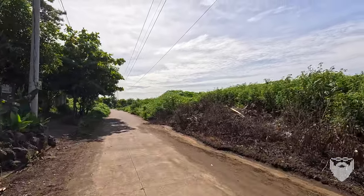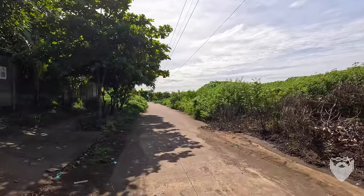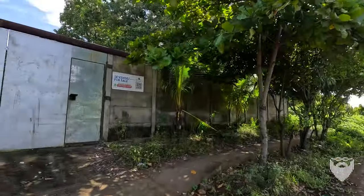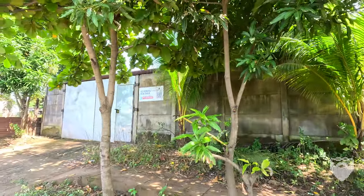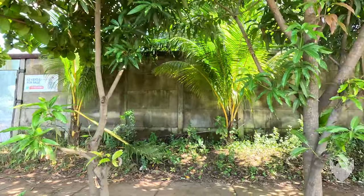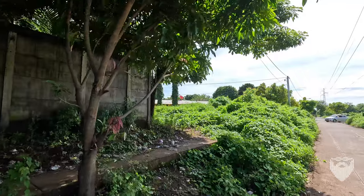And this is quite a large area. If this was all turned into park like we were just in, you can imagine just what an awesome park that would be. Now, this is a house, I assume, with a wall like this for sale. And that's a really nice sign that they put up. Like, that's a plastic printed sign with a WhatsApp QR code for contacting them. Very smart.